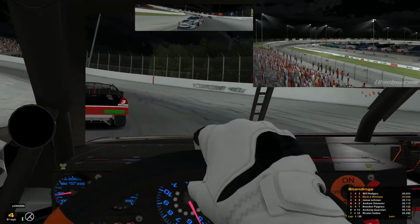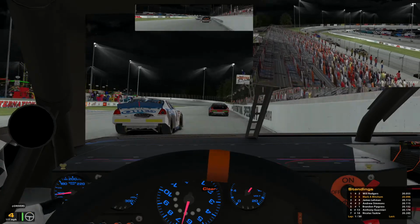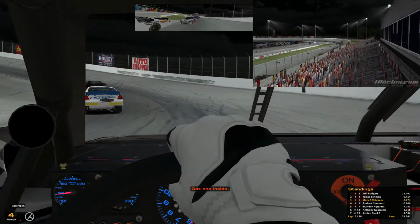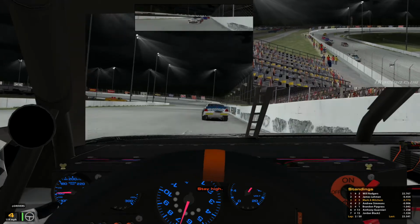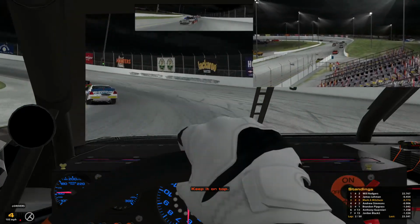And there she goes, getting loose. Inside. It's alright, we'll let him go. Clear. Yeah, see, I made my own mistake there, so I'm going to get passed by a couple cars. Inside. It's alright though. It's so easy to do that on the initial start of the race. Stay high. That's alright. We'll let these guys go and try to get it back later. Keep it on top.